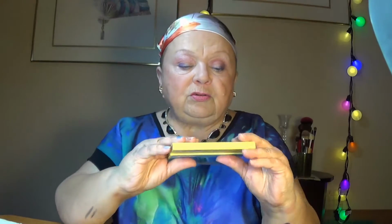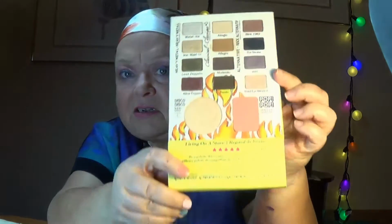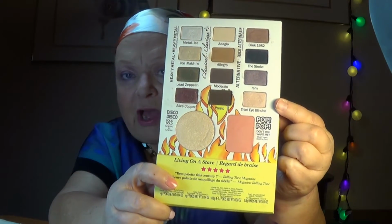And then the only other one that I really found was in an older palette, the Balm's Rockstar palette, Balm Jovi, and this has both eyeshadows and a blush and a highlighter. So I used this blush here, which in this palette is called Pop Pop or Don't You Want Me. My look today for this video, I used this light pink frosty color called Third Eye Blinded over my whole mobile lid. And then I also used this blush and this highlighter.